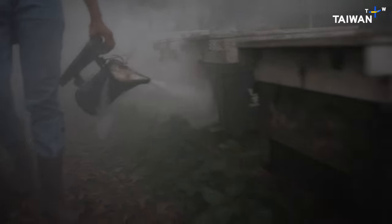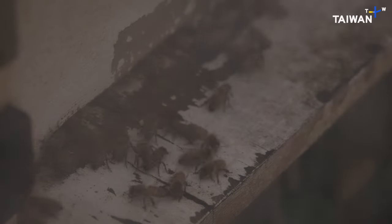Bee farmers first smoke the bees to calm them down. Bees need to stay relaxed if the farmers are to avoid being stung during the moving process.